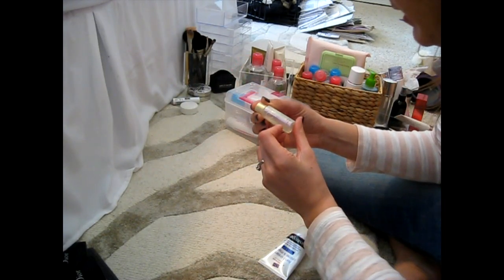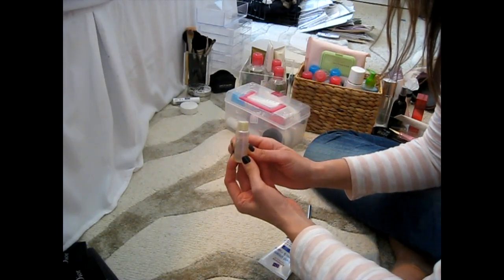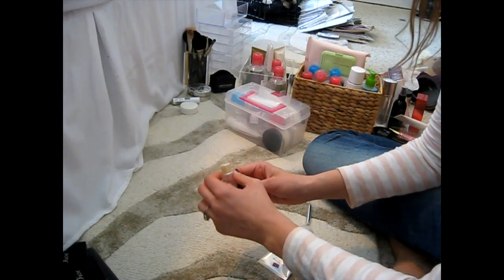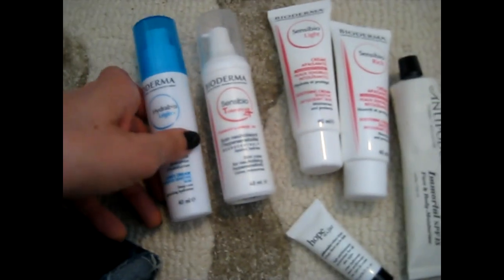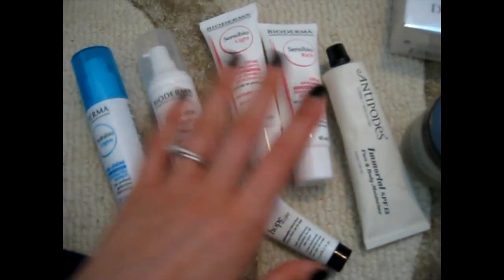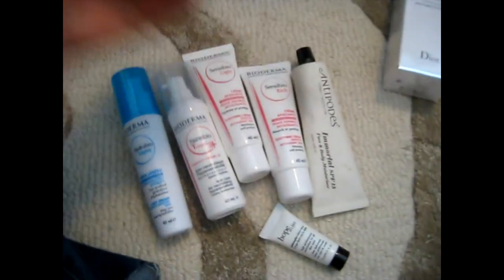It's a Clé de Peau sample. It's a gentle balancing lotion. Am I really going to buy a Clé de Peau full size of this? No. Why do I want to try it? Face creams. You know what? These are all brand new, and I am thinking about keeping them because after I use up my Bobbi Brown moisturizer, I'm going to go through these. I use this all the time.